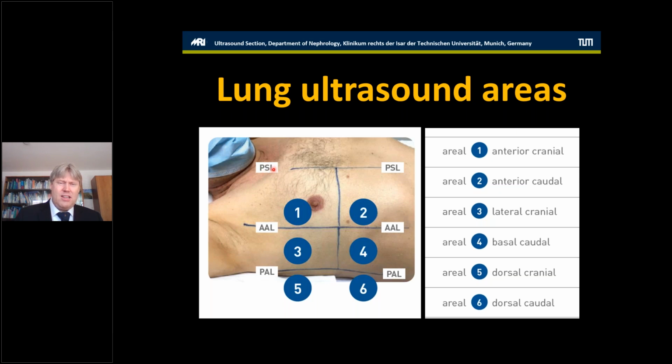This is, so to say, the Volpicelli image, but there are two more regions, region 5 and region 6, because we found out that these dorsal cranial and dorsal caudal areas are very important, because this is, so to say, the highlight level for COVID-19.